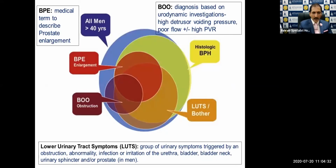Before we proceed, we will be getting a few terms, and we just want to clarify. This is one of the Venn diagrams, and this is very important for understanding. In all men, more than 40 years is the main age where benign prostatic hyperplasia starts. So a certain proportion of us will develop BPE, or benign prostate enlargement, which is a medical term to describe prostate enlargement. Another certain proportion of men will be developing bladder outlet obstruction, which is a diagnosis based on urodynamic investigations, which is characterized by high detrusor muscle voiding pressure, poor flow, with or without a high post-void residue.